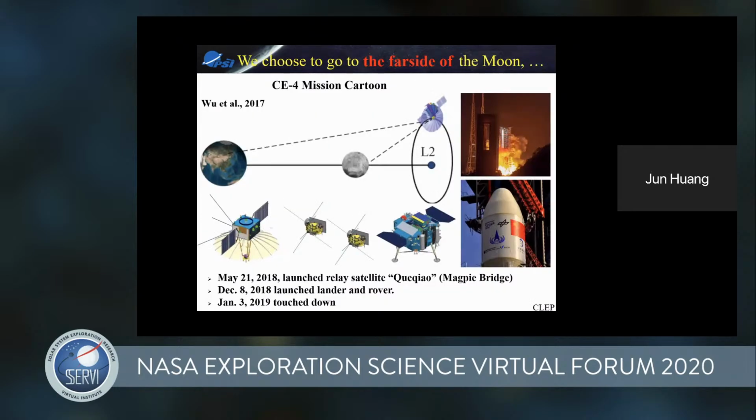As you all know, if you want to land something at the backside of the moon, you need a relay satellite. So the relay satellite Trailblazer was launched 2 years ago, and then 1 year ago, the lander and the rover were launched, and it successfully touched down on January 3rd, 2019.